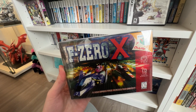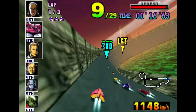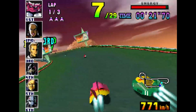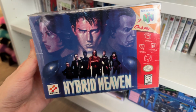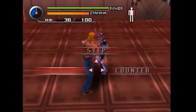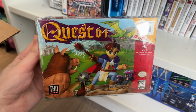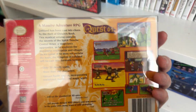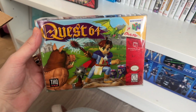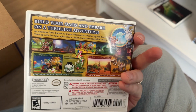F-Zero X, this was one of the first games, if not the first game, that I picked up when I started retro collecting again after selling off my N64 collection. Probably, geez, back in like, I want to say like 2009 or 2010, something around there. Hybrid Heaven, super underrated, insanely underrated RPG for the N64. Quest 64, another one that's super underrated. People hate on that game. I've wanted to do a review of it for a long time because it's one of my legit favorites for the N64. Some DS games here and 3DS games.